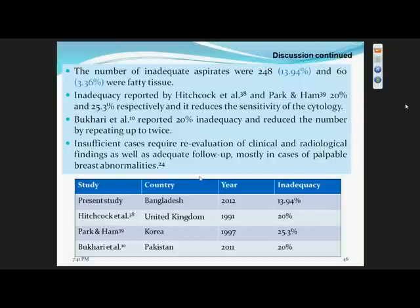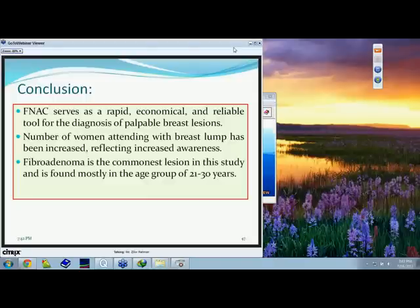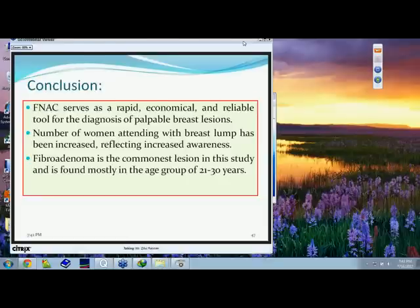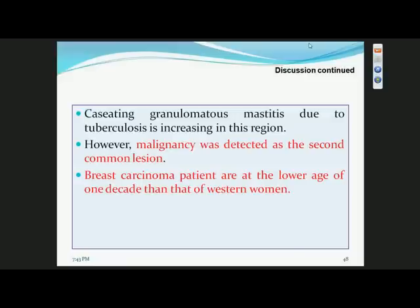Now, conclusion. FNAC serves as a rapid, economical, and reliable tool for the diagnosis of palpable breast lesions. The number of women attending with breast lump has increased, reflecting increased awareness. Fibroadenoma is the most common lesion in this study and is found mostly in the age group of 21 to 30 years. Caseating granulomatous mastitis due to tuberculosis is increasing in this region. However, malignancy was detected as the second most common lesion. Breast carcinoma patients are one decade younger than Western women.